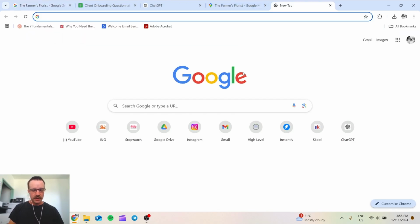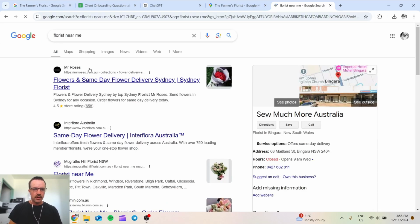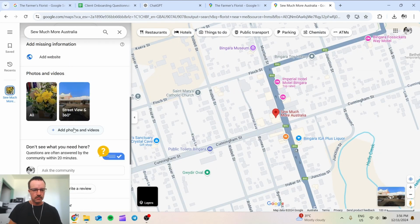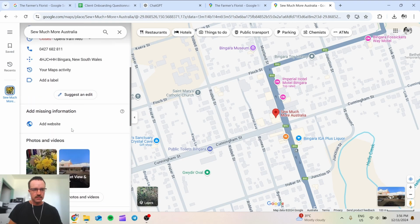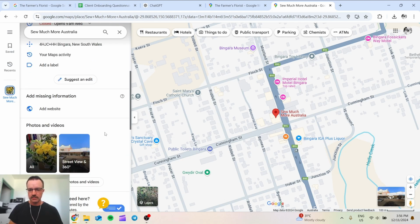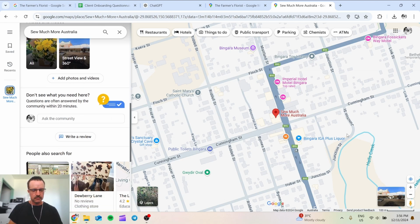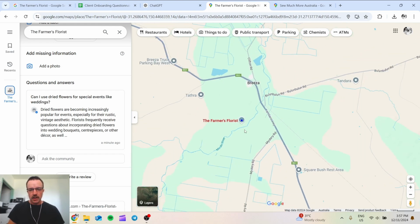So we can just go to some other random florist near me, and we'll go to the maps, and we can see that there is no question on the side here. So this is just a random other Google profile. As you can see, this is where the question will pop up, but we've got that question auto-populated there because it was quite a popular one.